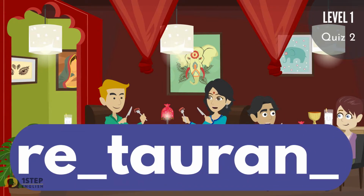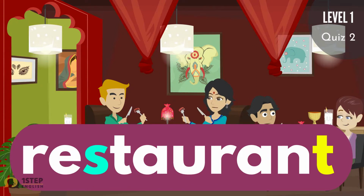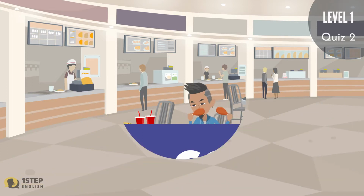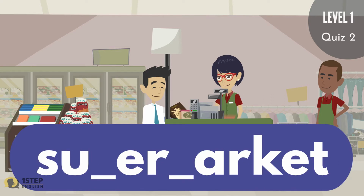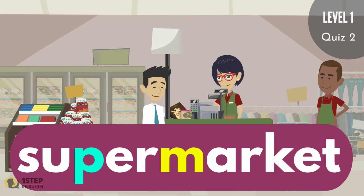Number 8. Restaurant. The missing letters are S and T. Restaurant. Number 9. Food court. The missing letters are D and R. Food court. Number 10. Supermarket. The missing letters are P and M. Supermarket.